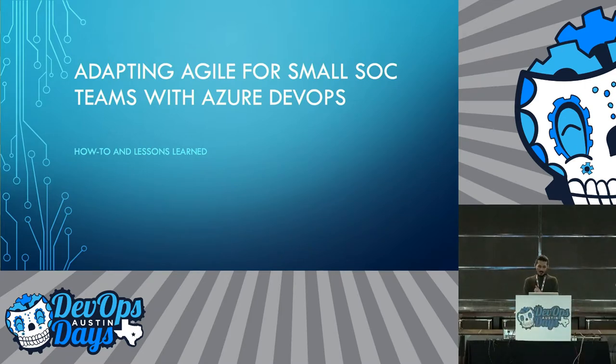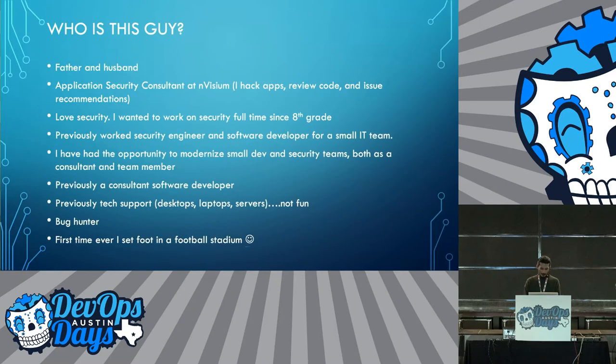Thank you for coming to this talk. This is on adapting Agile for small SOC teams, security operation centers, or this talk will apply for general security operations, typically for small teams. And we'll talk a little bit about how we can use Azure DevOps, which used to be called VSTS, Visual Studio Team Services. A lot of people refer to it as TFS as well. Nowadays, it's just called Azure DevOps because that's a cooler name.